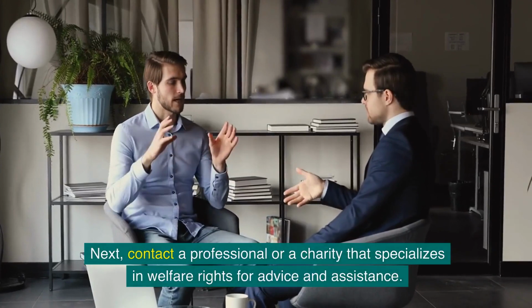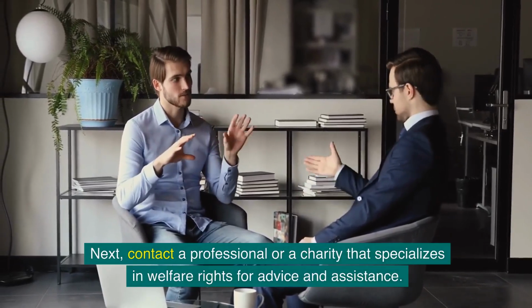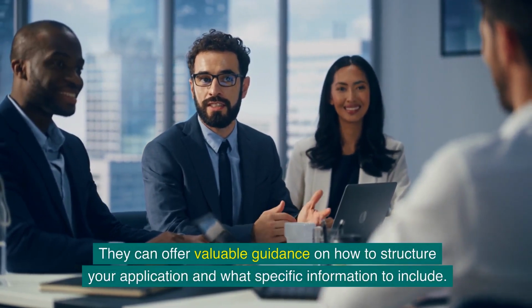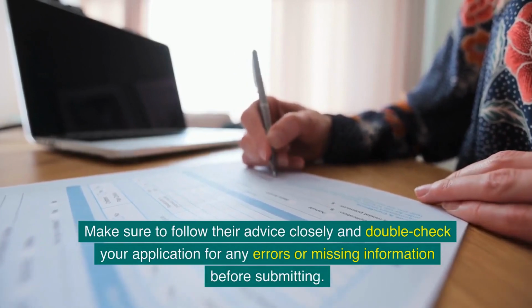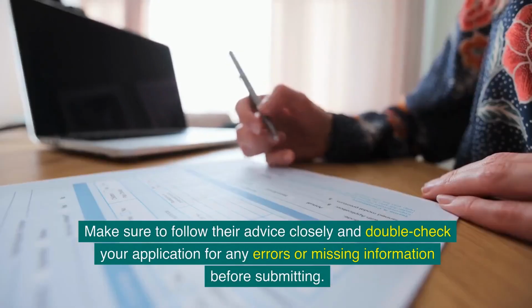Next, contact a professional or a charity that specializes in welfare rights for advice and assistance. They can offer valuable guidance on how to structure your application and what specific information to include. Make sure to follow their advice closely and double-check your application for any errors or missing information before submitting.